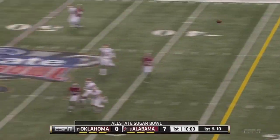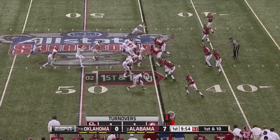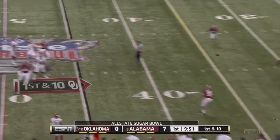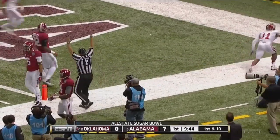And McCarron's going deep. And he's in traffic, and it's intercepted by Gabe Lynn. Play action. Might want all of it right here. Complete down the sideline. Bester. Touchdown.